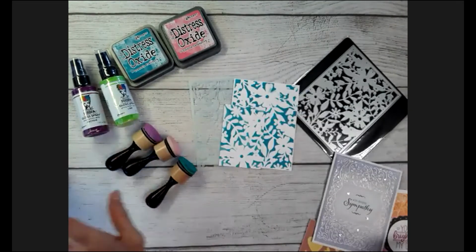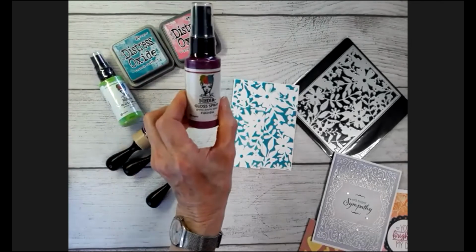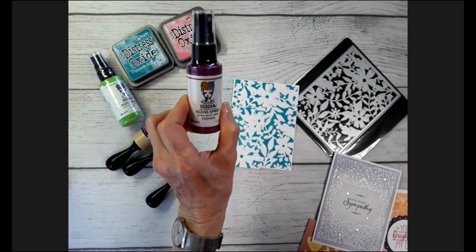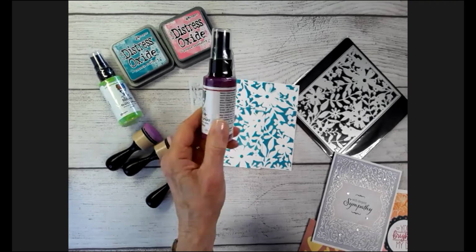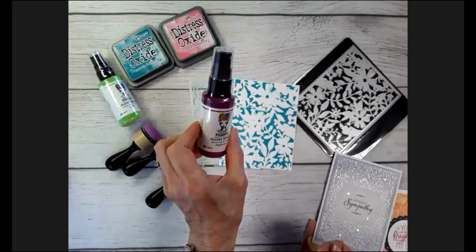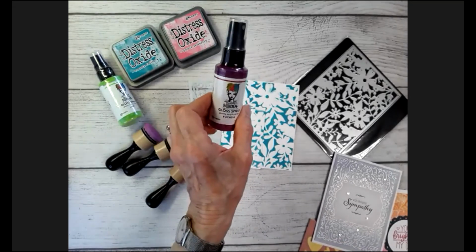So the gloss spray is truly an enamel spray, and I need to do a little research to figure out what's going to be the best way to use this. The colors are bright and vivid, and I'm really anxious to find that out. So that will be coming.